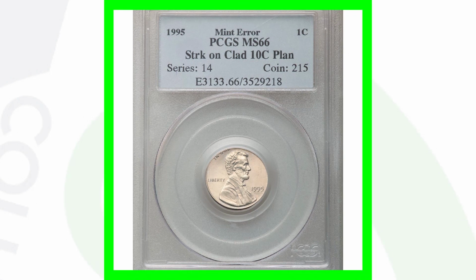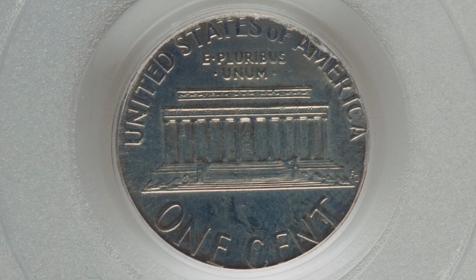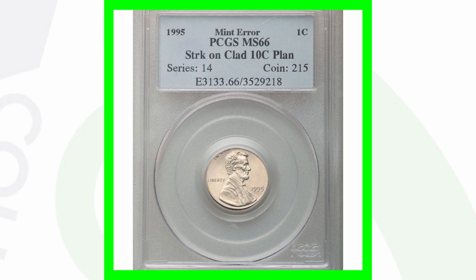Now here's a 1995 where the Lincoln Cent design was struck onto a Roosevelt Dime planchet, a 10-cent planchet. So not onto a dime that was already created. It was struck onto a blank dime planchet. So this coin, graded by PCGS at a mint state 66, ended up selling for over $1,900. Nearly a $2,000 penny there.